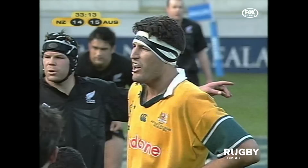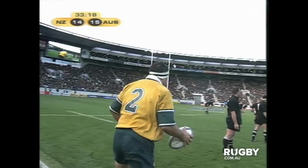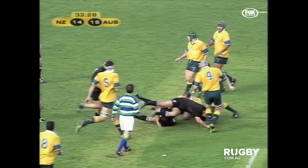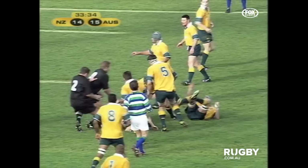The main man in the line-out, John Eales. Michael Foley looking for Eales deep. Not a good throw. A one for the All Blacks against the throw. Randall charges towards the 10-metre line. Mertens in pass to Mews. That's good to see Mews again in support.